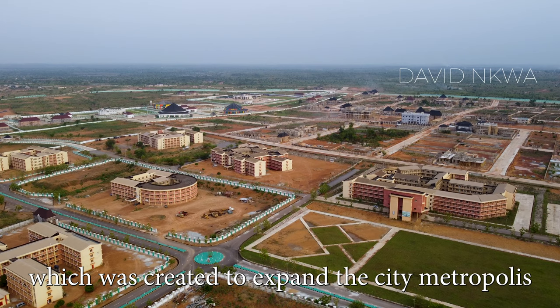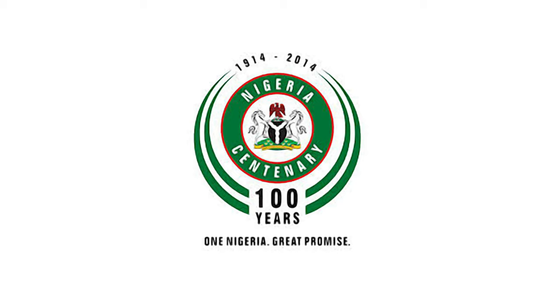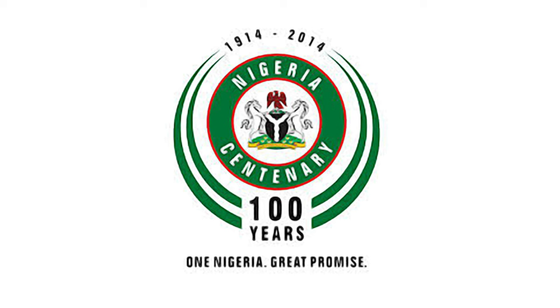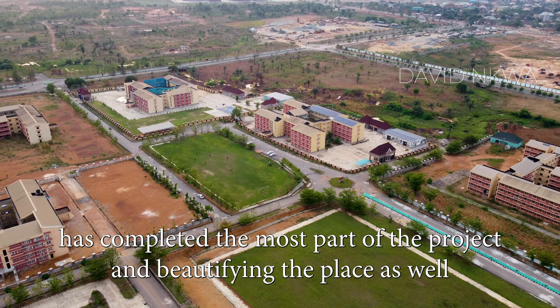city metropolis. The project, which was started by the past government of ex-governor Martin Elechi in 2014, when Nigeria was celebrating 100 years of amalgamation. However, today, the present governor David Umahi has completed most parts of the project and is beautifying the place as well.